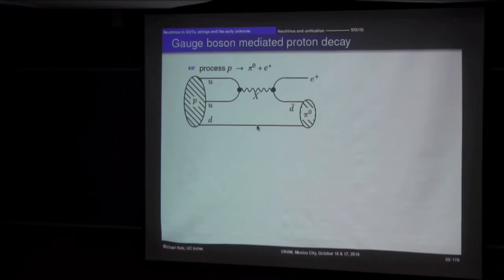Anyway, this also just tells you that you have to be very careful in playing these games by adding states such that the gauge structure is unified. This can work, but it can also lead to tension with existing proton decay lifetime constraints.